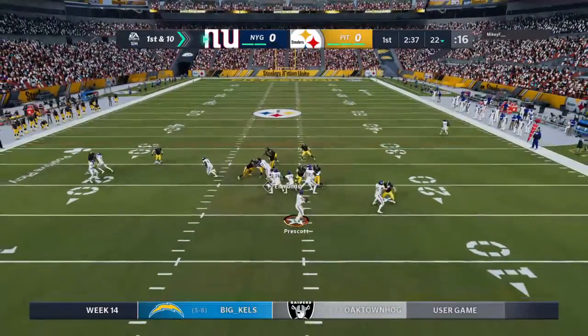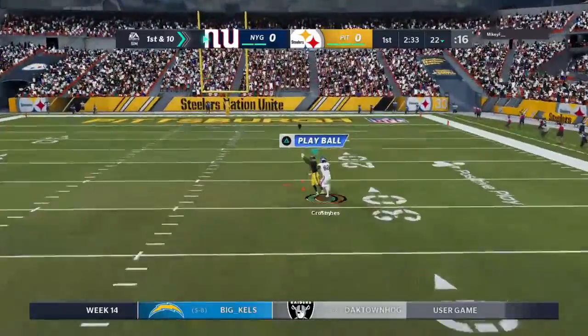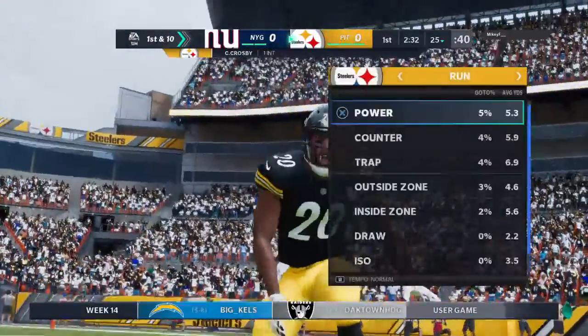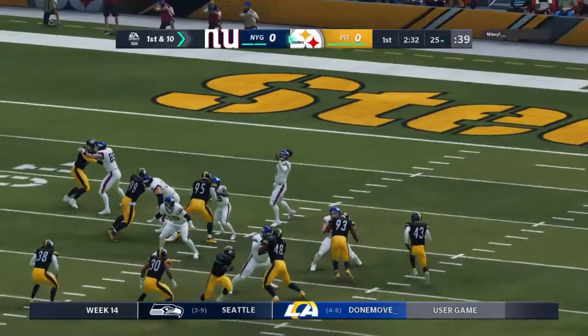To throw is Prescott. He's going to look deep down the field. Now that'll be tipped and intercepted. Picked off at the 25. And his guys will take over at the 25-yard line.